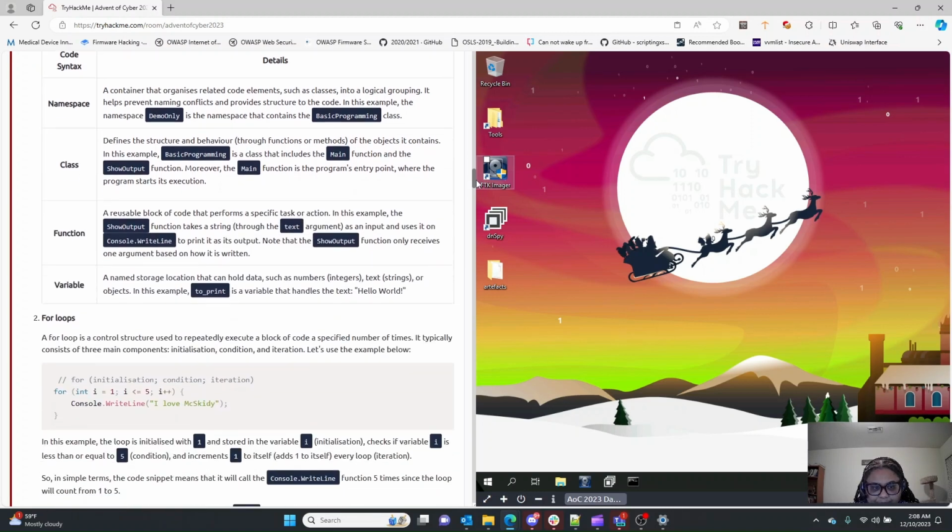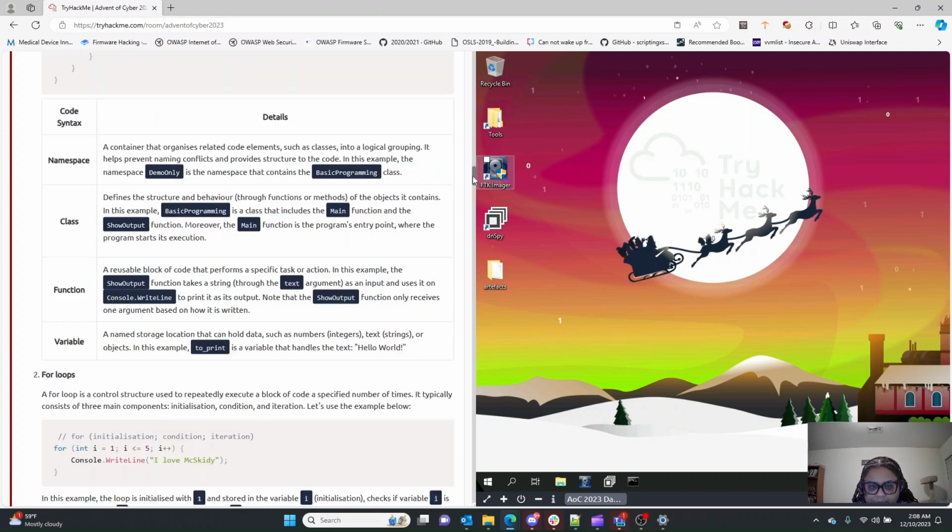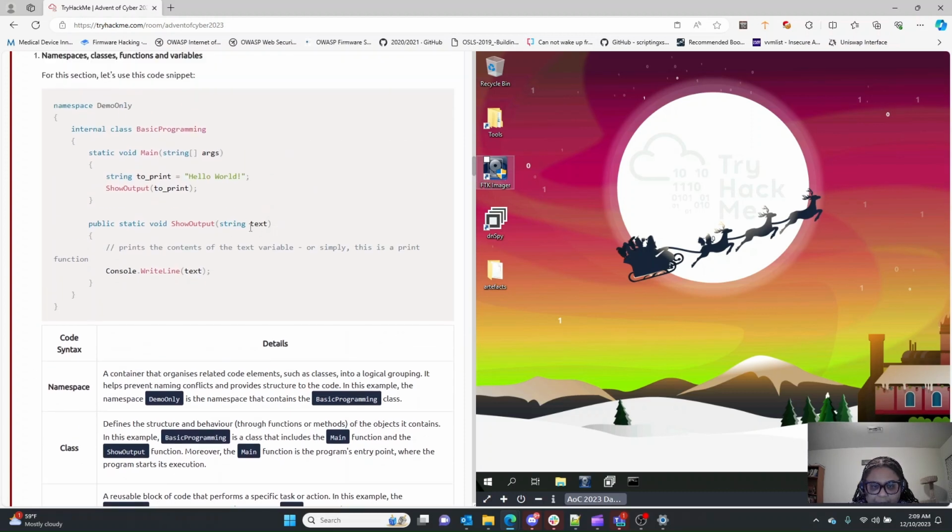A function is a reusable block of code that performs a specific task or action. In this example, the show output function takes a string through the text argument as an input and uses it on console.write line to print it as its output. Note that the show output function only receives one argument based on how it is written. And we're looking for a string.